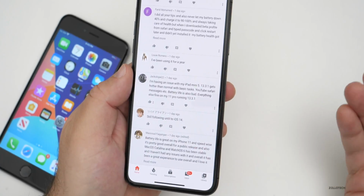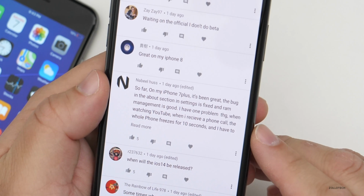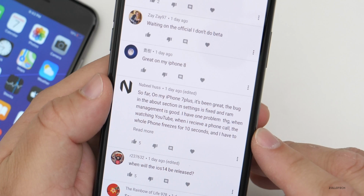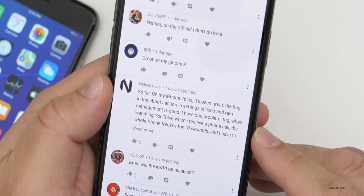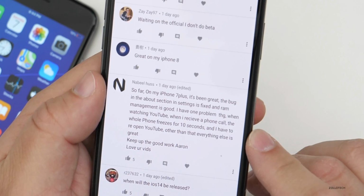So when the final is released, all of those features should work again. So far on my iPhone 7 Plus, it's been great. The bug in the About section in settings is fixed and RAM management is good. I have one problem. When watching YouTube, when I receive a phone call, the whole phone freezes for 10 seconds and I have to reopen YouTube. Other than that, everything else is great.